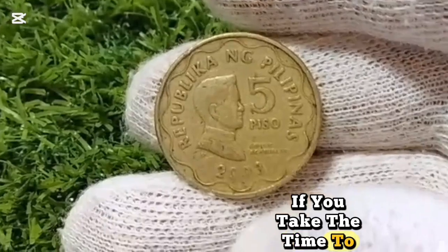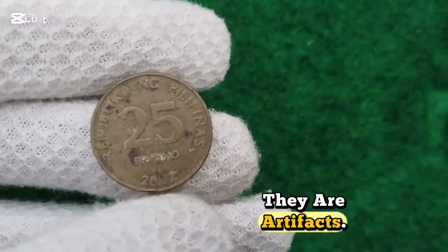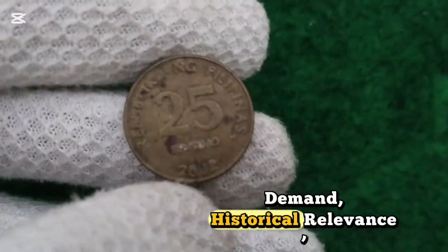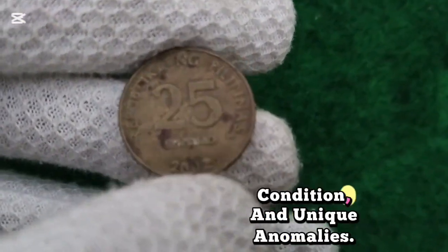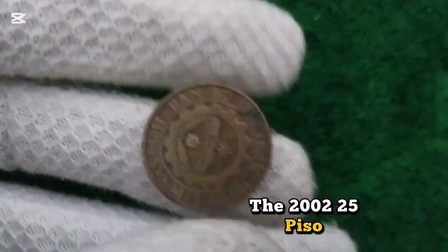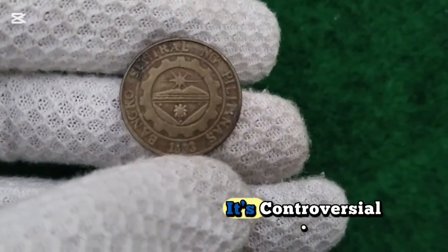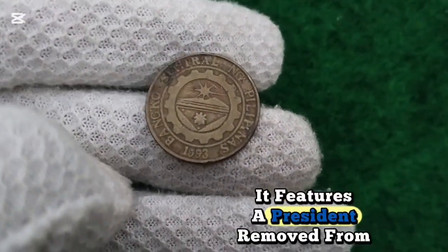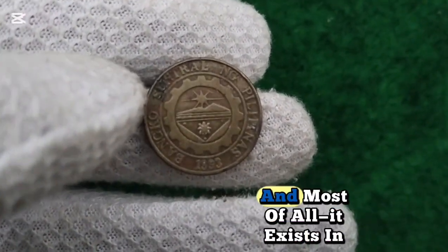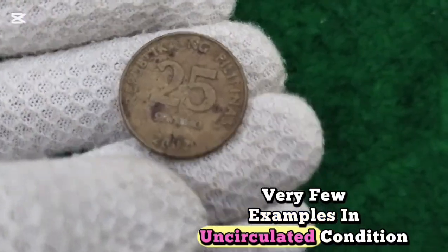If you take the time to look a little closer, coins are not just money, they are artifacts. Their worth is calculated by rarity, demand, historical relevance, condition, and unique anomalies. The 2002 25 peso coin checks all those boxes and then some. It's rare. It's controversial. It features a president removed from power. It has documented mint errors. And most of all, it exists in very few examples in uncirculated condition.